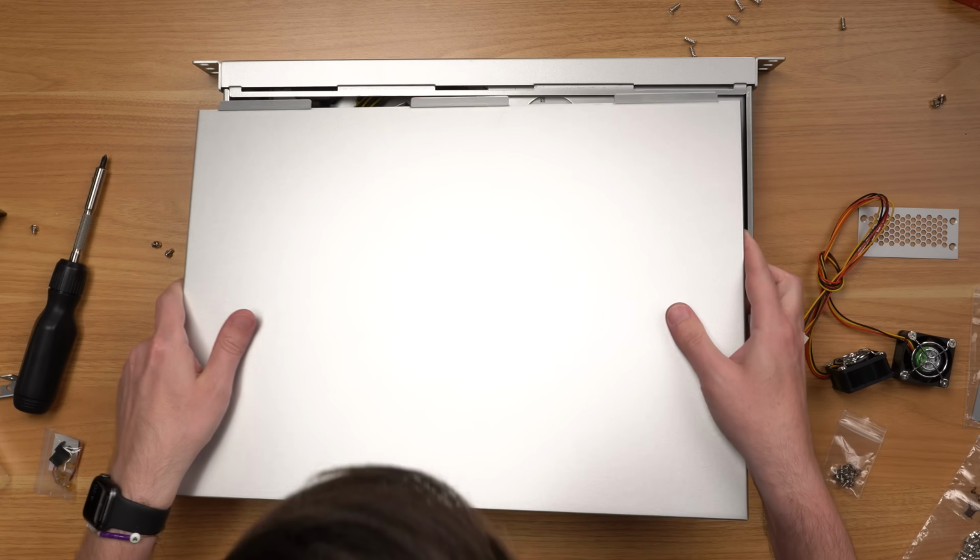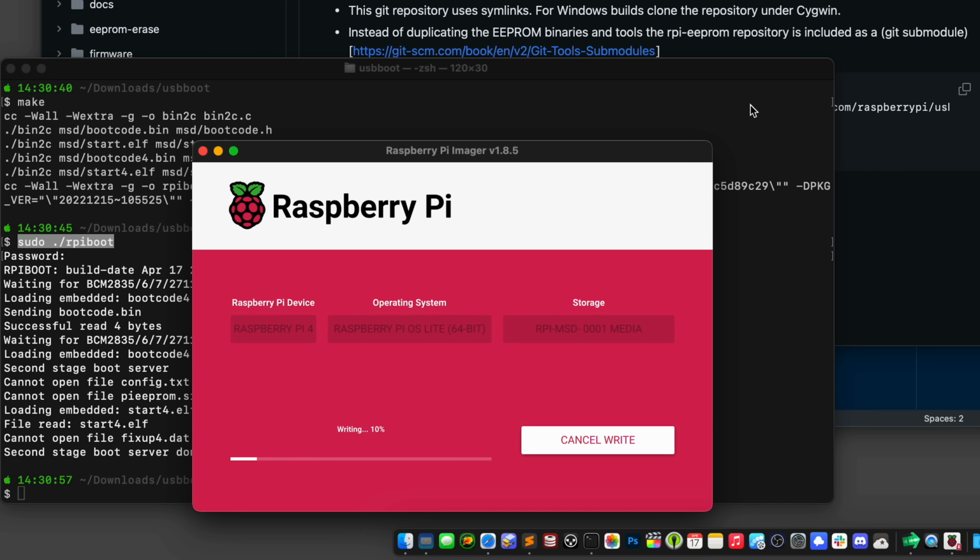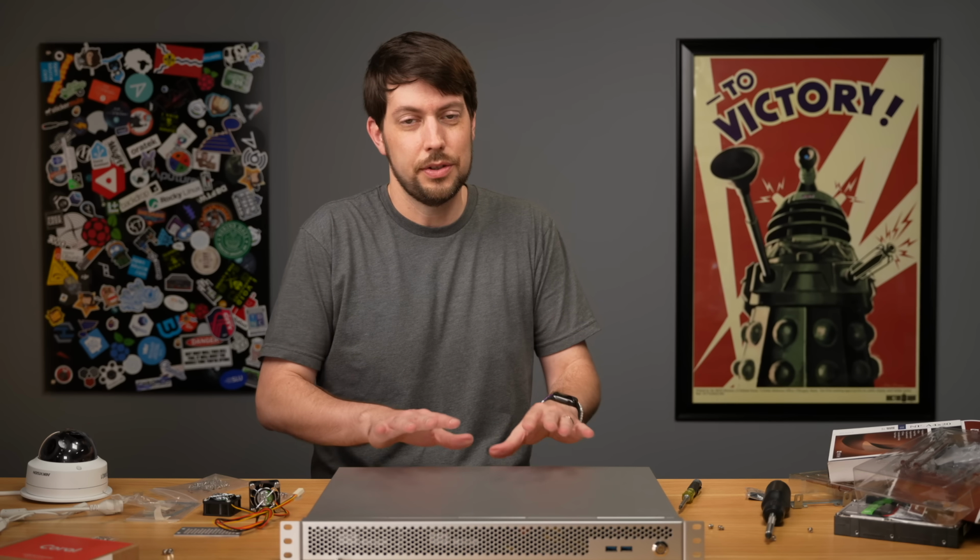And I'm gonna see if it boots up. I already flashed Raspberry Pi OS onto the Pi inside of here. So Raspberry Pi OS 64-bit Lite, and I have a script that will install Frigate.